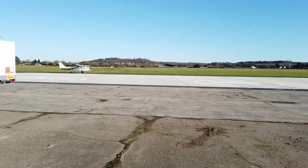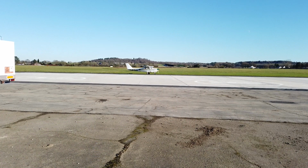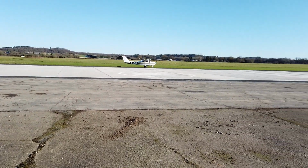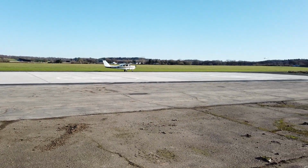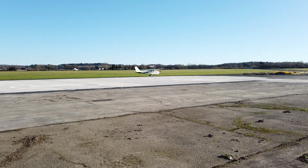Halfpenny Green Airfield was originally known as RAF Bobbington and was built on land that was requisitioned from Highgate Farm in 1939. Due to delays resolving drainage issues, it didn't actually open until April of 1941.